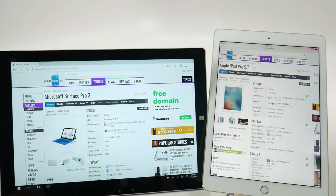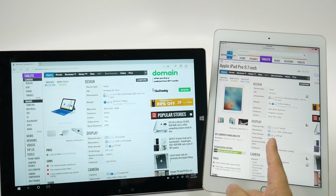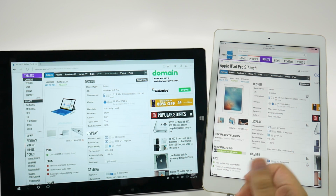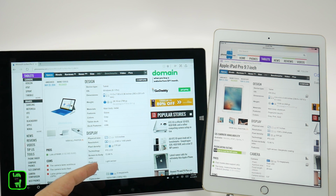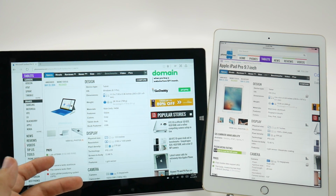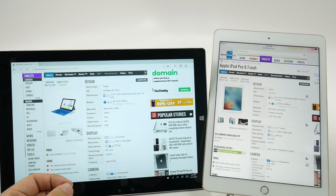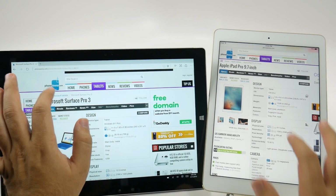So the first thing we always take a look at when we compare web browsing is the displays. With the iPad Pro, we have a 9.7 inch 2048 by 1536 screen, which gives us a resolution of 264 pixels per inch. Now on the Surface Pro 3, we have a 12-inch display, and it has 2160 by 1440 pixels, which gives us 216 pixels per inch. So in terms of pixels per inch, the iPad does have a better ratio, so it should fit more in the web page. Now we are having both load full web pages, so we'll try it out and see how they do.